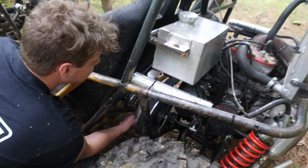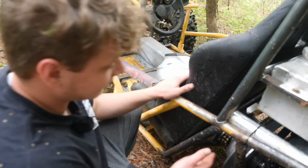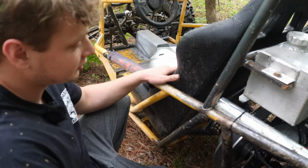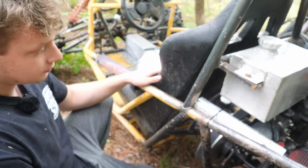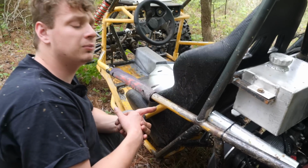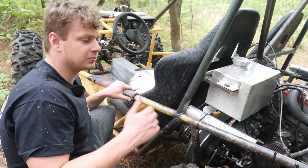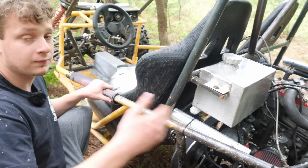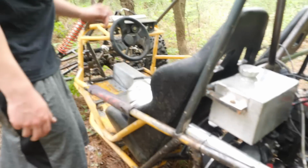Checking out the chain right here, it is not hot, which is a good sign. And the chain tensioner isn't bent, so it's doing its job properly. So I think we have a good platform there. I think we'll just have to lower the gearing even more because ideally this thing should be popping wheelies with all this power and with how far backwards the engine is, but yeah. I'm actually pretty happy.